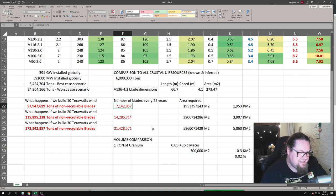Now, the funny thing is, if you take, for instance, a cubic meter of uranium, or better, if you take 1 ton of uranium, that's 0.05 cubic meters. So that's not a lot. It's actually quite tiny. But suppose that you stack uranium up 1 meter above the ground, you would only need 300,000 square meters. Now that's the area of a big Walmart.